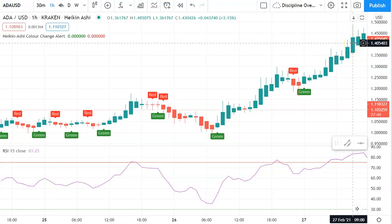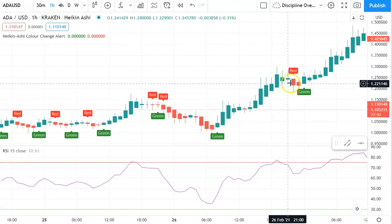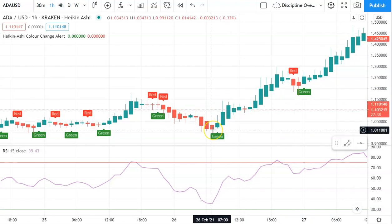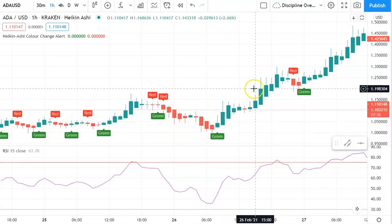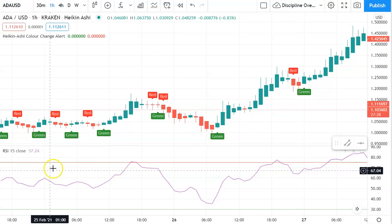So since we're using Kraken, we had 3 times leverage initially. That was a 25% move from 0.957 average to around 1.245. So that allowed us to net a 75% run.